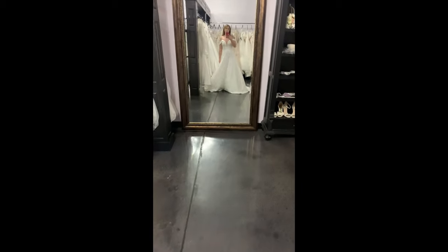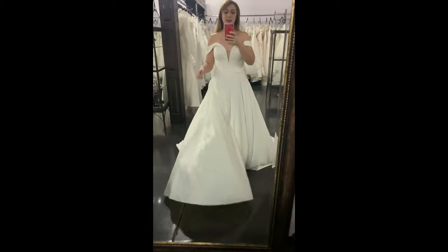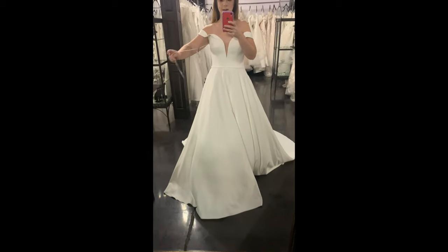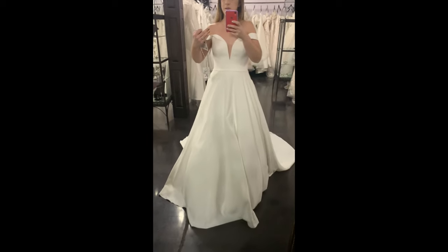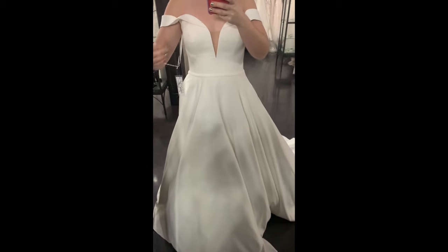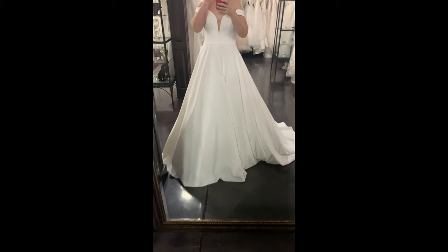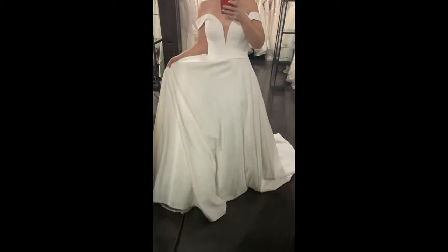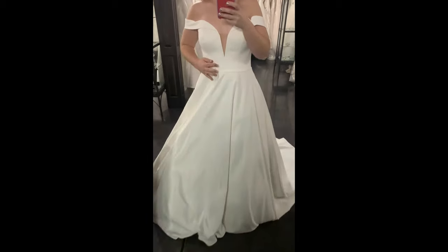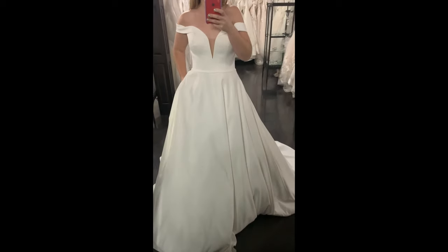Last dress of the day, our last dress of 2019. Whoops, stepping on it. I am obsessed. This is from Essence of Australia, D2761 in ivory, also comes in white. And girls, if you have not felt dove satin before, you need to. It is butter. Anyone who's been here when I have a girl trying on one of these dresses, I'm like, butter. That's all I can say.